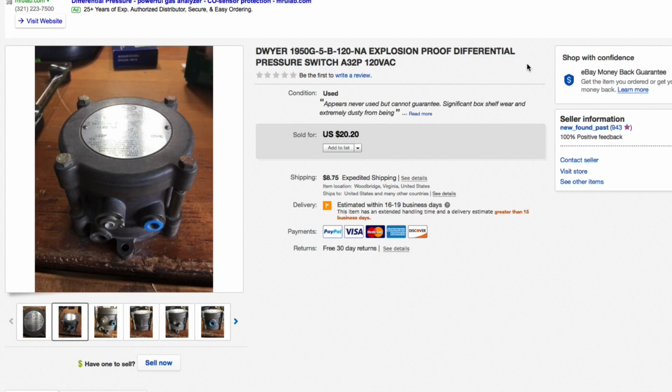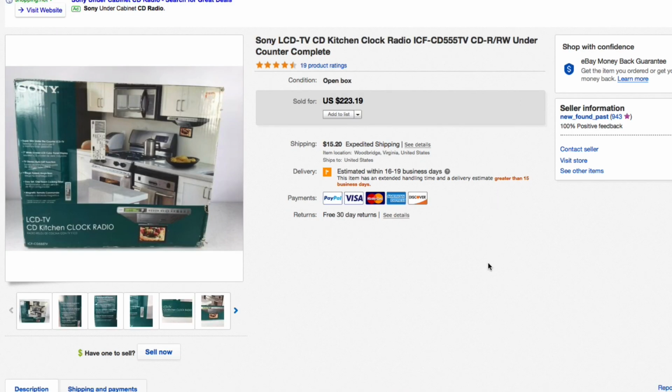So without further ado, the last item, and it's a doozy, is the Sony LCD TV CD kitchen clock radio.